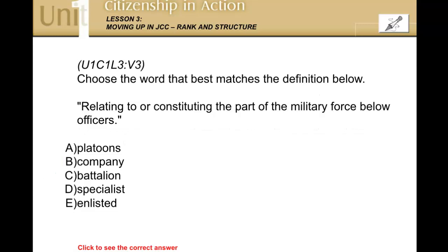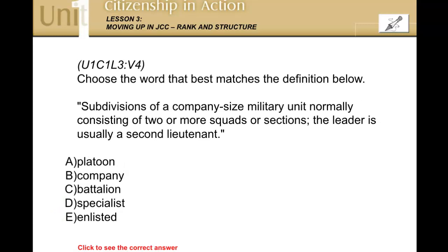Okay, choose a word that best matches the definition below. Relating to or constituting the part of the military force below officers. If you selected E, enlisted, you are correct. Choose a word that best matches the definition below. Subdivisions of a company-sized military unit, normally consisting of 2 or more squads or sections. The leader is usually a 2nd lieutenant. If you selected A, platoon, you're correct.